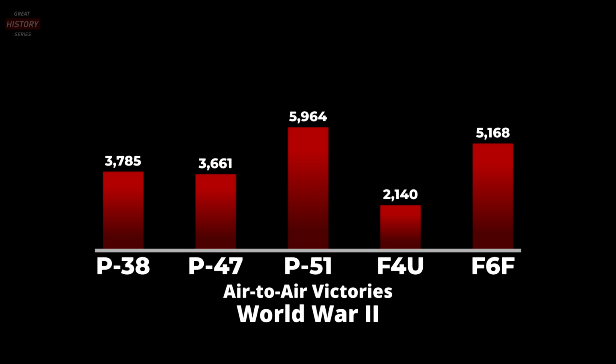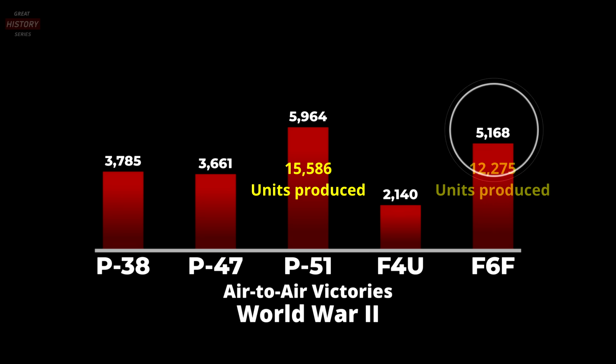However, it can be argued that the Mustang was produced in larger numbers, with an estimated 15,586 Mustangs in service in World War II. In second place, we find the F6F Hellcat, which achieved 5,168 kills, with 12,275 units produced.